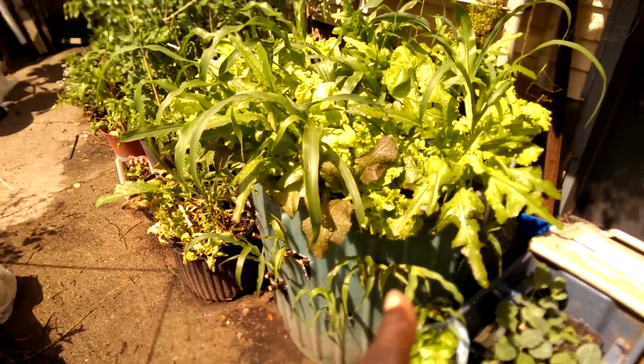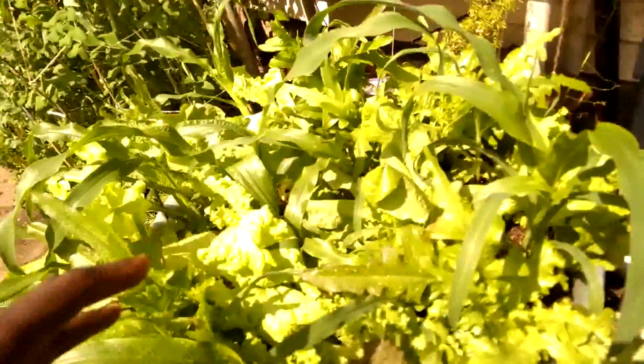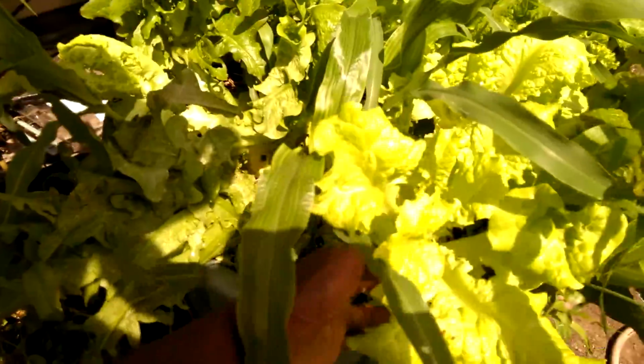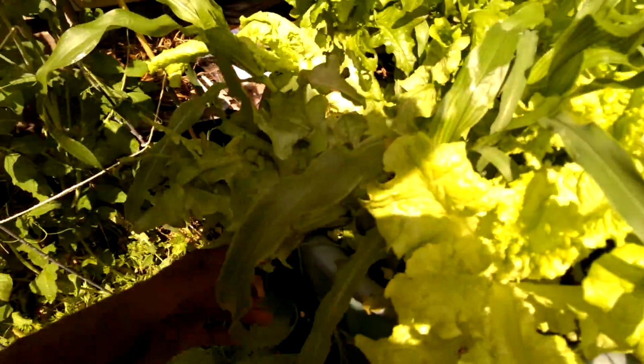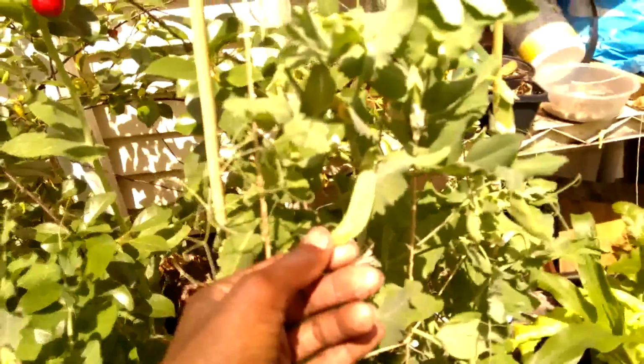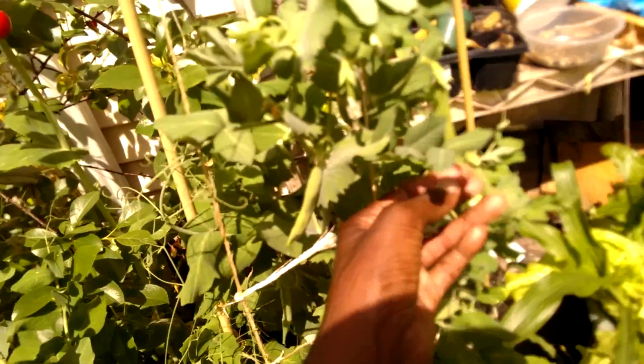Meanwhile, this lettuce and corn companionship seems to be doing really nicely. The corn is growing great. The lettuces, I think, are bolting, most of them. But you can still eat out of them. They still are good. And these are my Sugar Daddy snap peas.